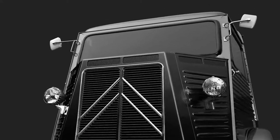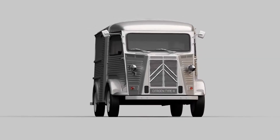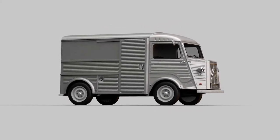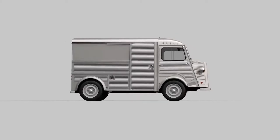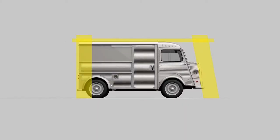The iconic Citroen H van was produced between 1947 and 1981. Originally developed as a simple front-wheel van after the Second World War, they continued to be extremely popular, particularly in the street food scene. However, only few people are aware of its scaled-down version.